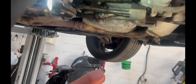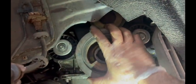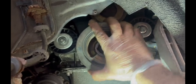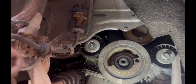Sorry, that's the floor. And a little bit of luck. I do want to start this up now. I'm getting a little bit anxious. Come on. Oh, there we go.